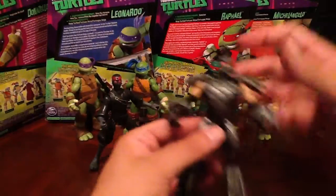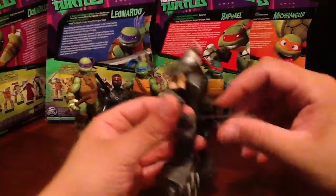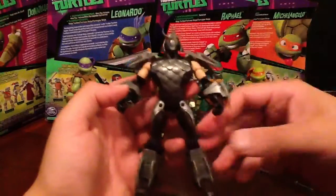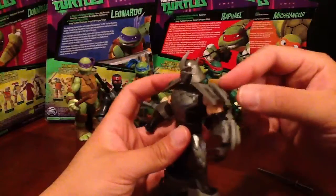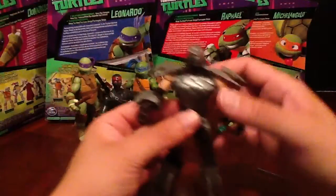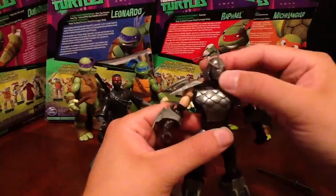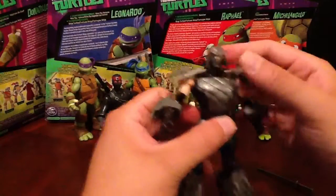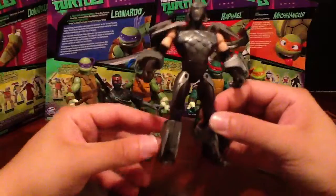Then you got the big bad Shredder. Now this guy does come with his sword, which is probably overkill because look at this guy. He's got very sharp armor, blades here, blades on his boots. It is pretty interesting, though. You definitely have to get a Shredder to go along with the Turtles. And I like the way he looks. I like the design on him.